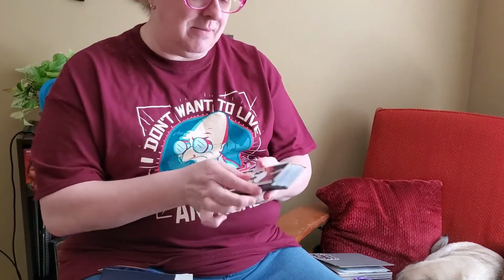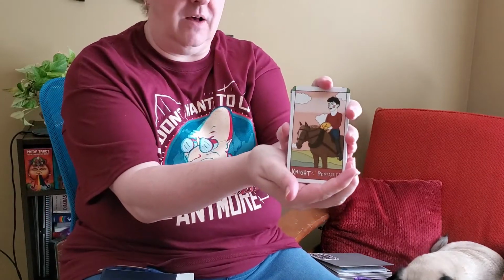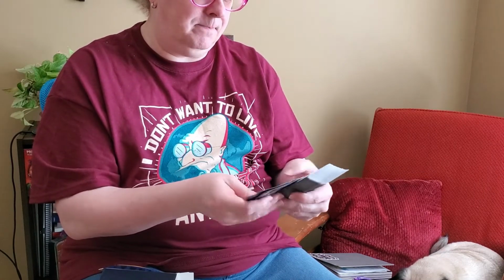So that was fun. One other thing I just wanted to mention, I'm going to show you some more of these cards because I just love this deck. Love, love, love it. There are two cards that have been stalking me lately. One is the Temperance card. I know full well what that's about.